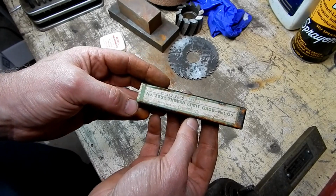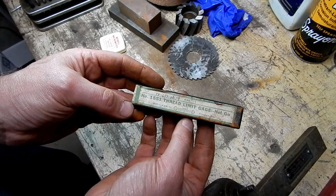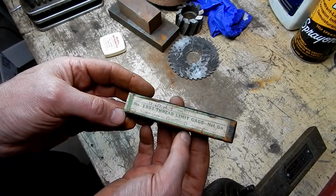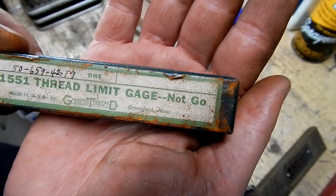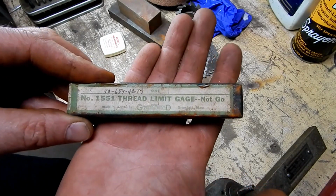And then there's this here. This is a number 1551 thread limit gauge. Go, not go. No go, not go. So this is GTD. This is Greenfield Tap and Die.